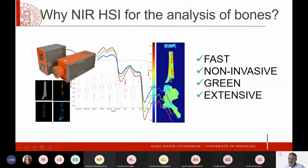So we moved to hyperspectral imaging, which is, as I told you, fast. You can get in a very quick time the chemical image of the object. It is non-invasive because you don't need to collect any sample. It is green because it doesn't require any reagent. In chemistry, green means also that you don't need any reagent, for example, to extract it. And extensive because, as I told you, you can have in one single shot the presence of collagen in all the surface of the bone.